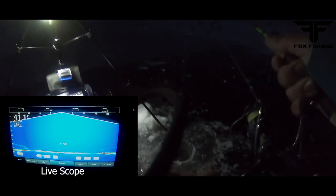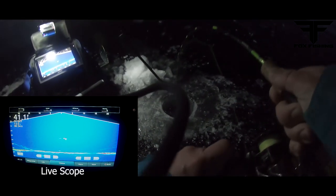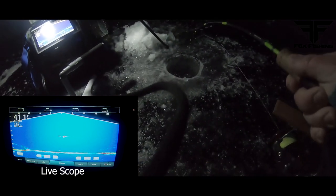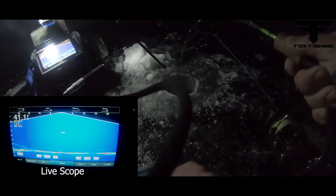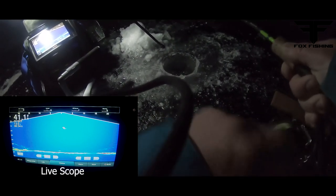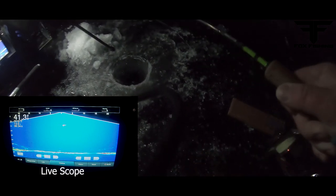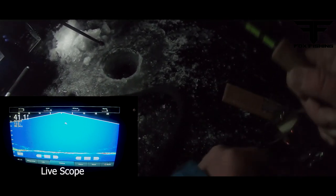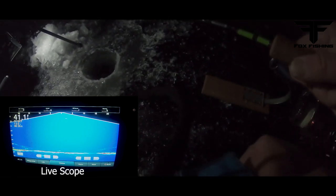One. Let's go, baby. Let's freaking go. That's number 4 in 10 minutes. Custom goby. Let's go. Putting on a clinic today. We're going 20 fish today. Let's see it come up through the ice.